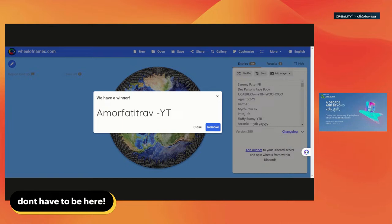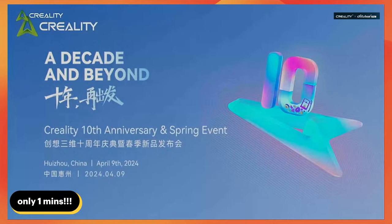The commencement of Creality 3D's 10th anniversary spring event is just 5 minutes away. Kindly ensure that you are seated properly. Staff members, please prepare yourselves and stand by prior to the official start. We kindly request that you switch off your mobile phones or put them into silent or vibrate mode to maintain a quiet atmosphere in the venue. Your cooperation is greatly appreciated. Thank you.